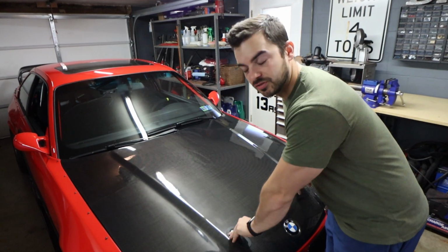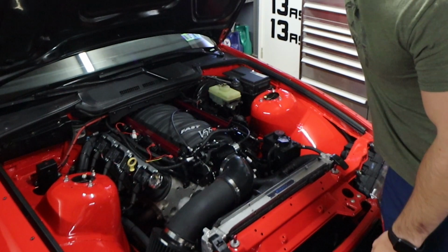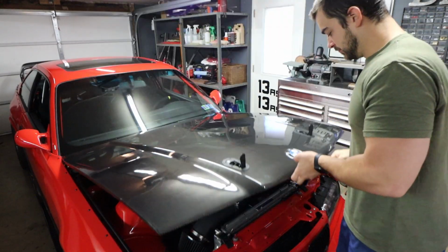And for any new viewers, just give you a quick look under the hood. Nothing crazy, just an NA LS1. Has some mods to it, should be making good power. Let's go for a drive.